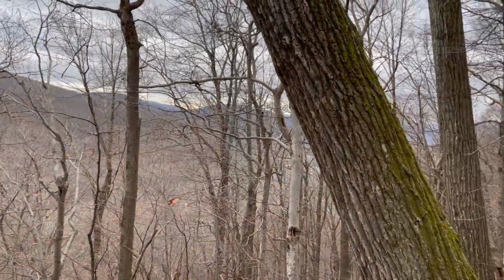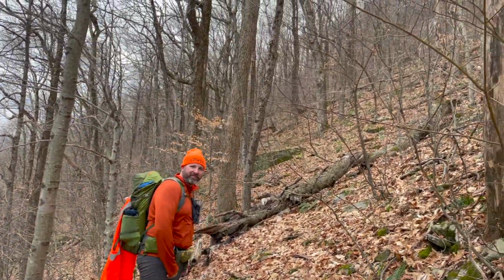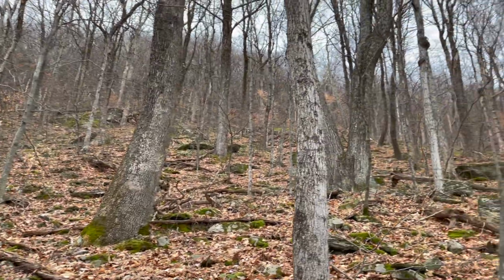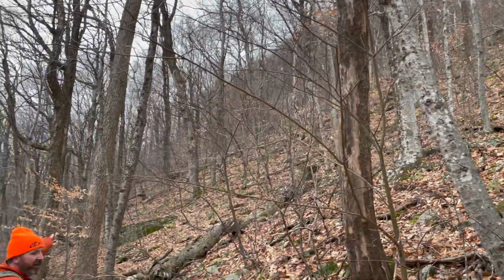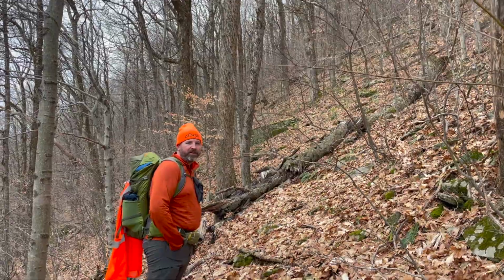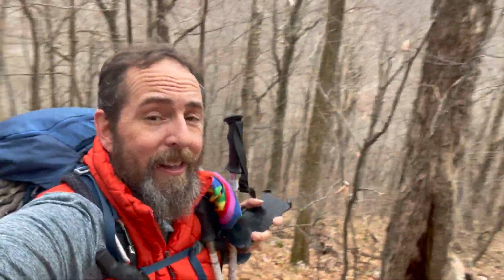All right, we're at 2,500 feet, and we are on the side of North Dome. So the summit's somewhere back over here, and we are kind of following the 2,500 foot contour to meet up with the ridge line right about there. And go up the ridge. Shouldn't be too far. Follow along. Here we go, climbing up the side of the mountain.